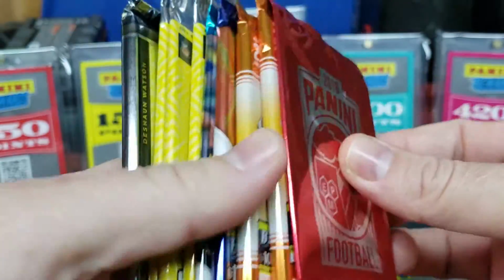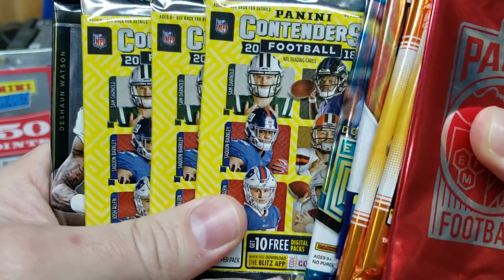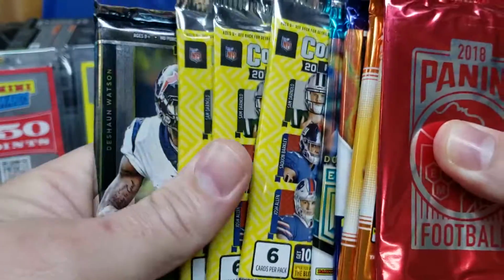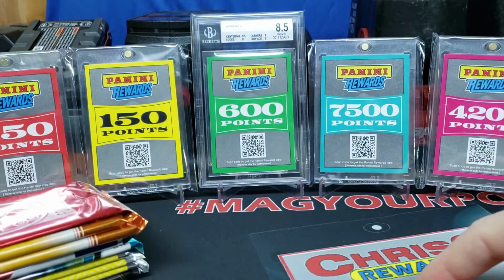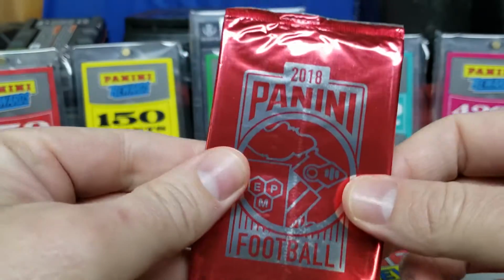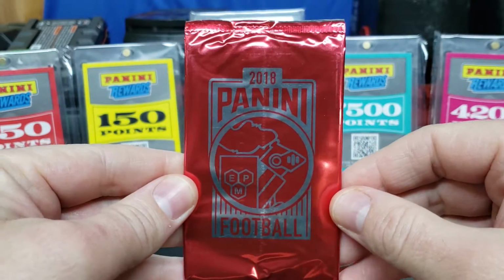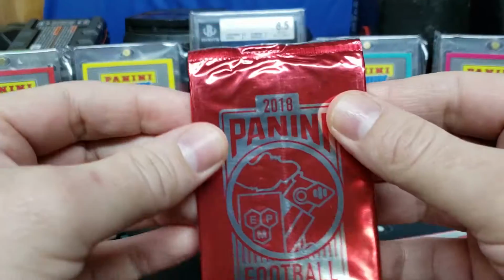Ooh, here's some other good stuff. Like I said, I've been waiting for this, and ooh, man, can we pull some Josh Allen Cracked Ice or Josh Allen clear acetate out of these Contenders? I hope so. I've been trying to find me one. My heart broke the other day. I actually watched the Cracked Ice variation Josh Allen jersey number pulled on a Facebook group. Didn't get a chance at that one, even though I tried. But let's see what we got here.